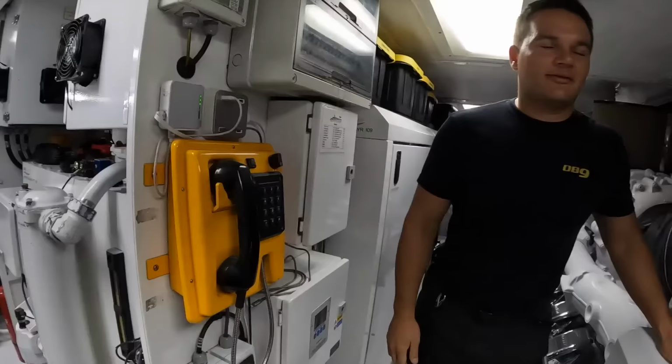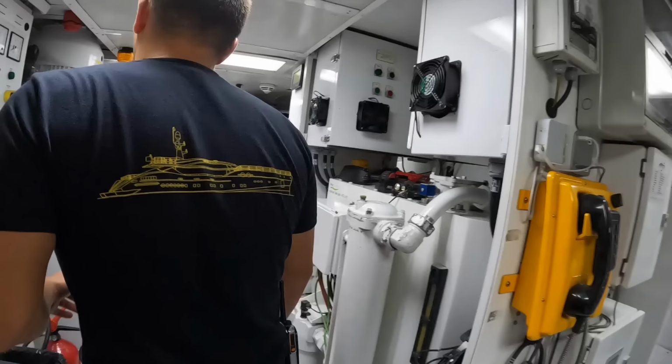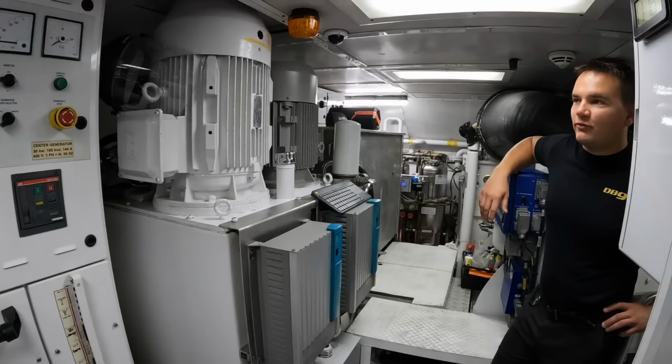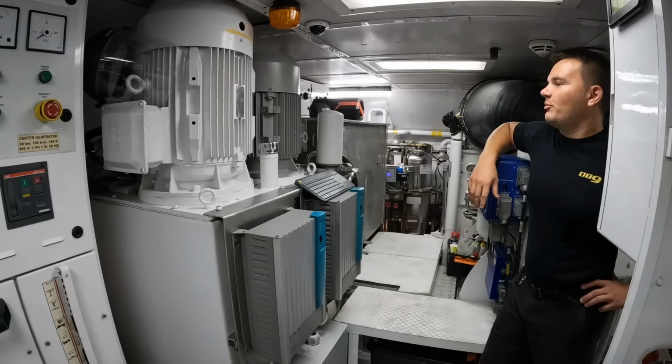I see these massive electric motors here. Is that for the hydraulic system? Our central hydraulic system. There are two motors. One is a 30 kilowatt. We use it for winches to pull out anchors. And the 11 kilowatt smaller pump, we use for daily use for gangway, close hatches.